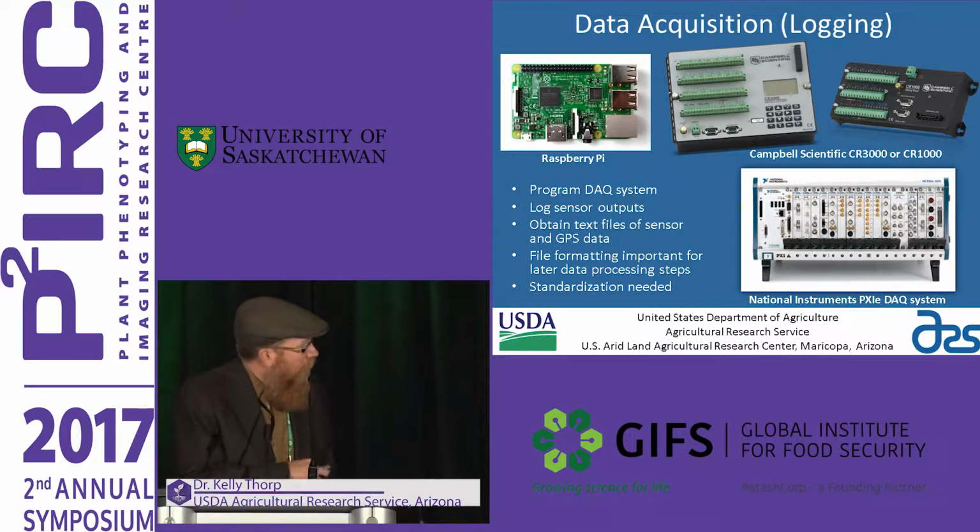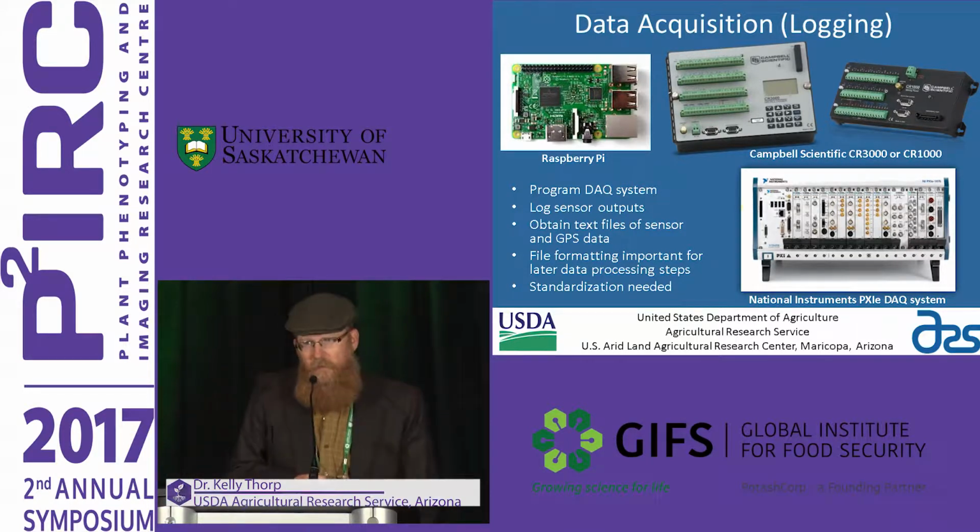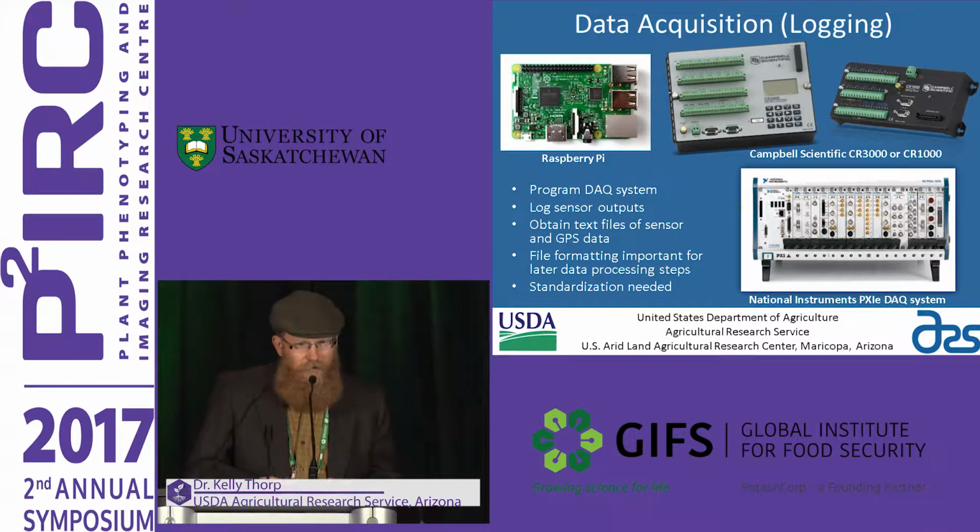A common theme for all of the types of data loggers is that they have to be programmed. Essentially, we program it to sample the different sensors that are part of the system, and then ultimately write a file that's time-stamped with the data as collected by the sensors, organized in some sort of format. The formatting of that file is very important for the later steps of geoprocessing, which I'll talk about. And there's need for better ways to standardize this process so that the data collected from field phenomics vehicles can be moved through different pipelines.